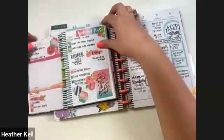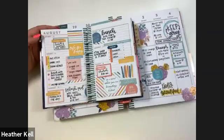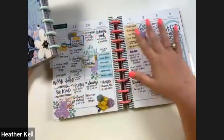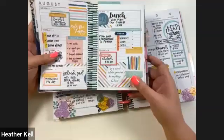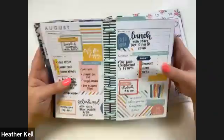And so as you flip through, you'll see that everything in my mini in this particular one was things that I needed to do when I'm not at home. So again, when I use this as an on the go planner, I typically fill this in first, and then I would grab this and write anything that I need to remember when I'm not at home. I don't know about y'all, I have a terrible memory. If I don't have it written down, I'm probably going to forget to do it.